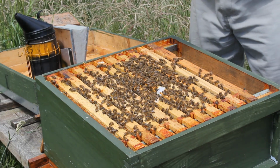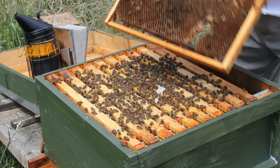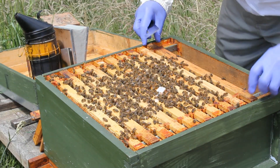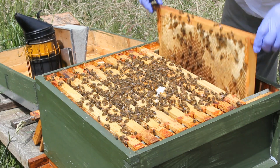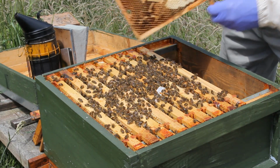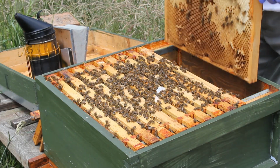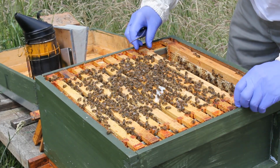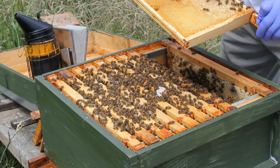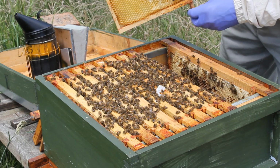If we look through here, it's got some crystallized nectar in there actually. There's no queen on there. A bit crystallized. But in here, I know there were empty frames. Yeah, it has got a little tiny bit of crystallised honey in there. Probably about a pound in weight in that one. And this one is completely empty here. It's got a little bit of crystallised honey there.